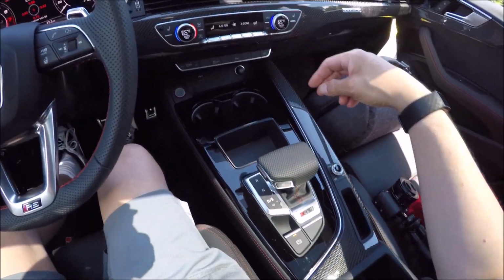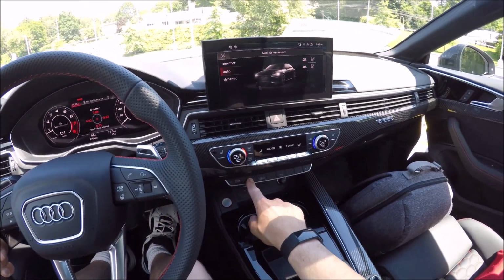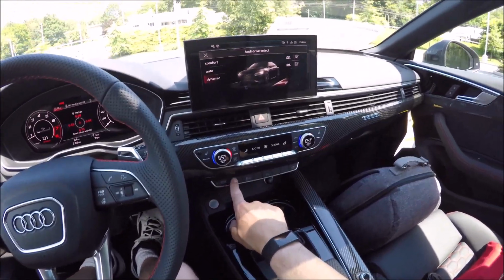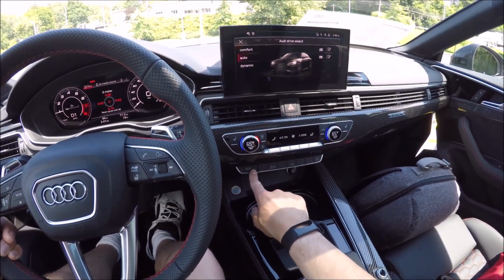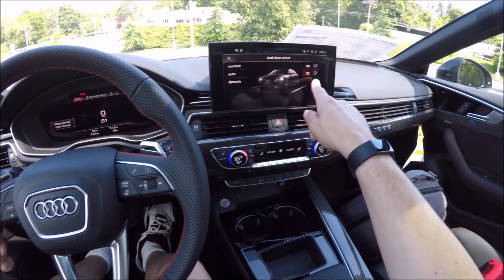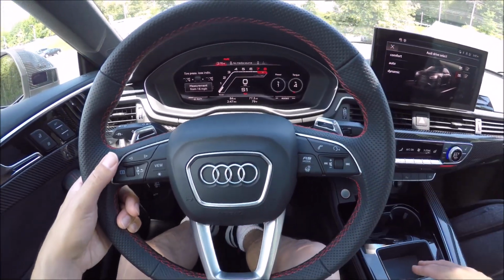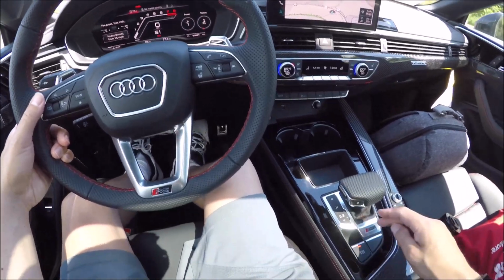Now let's see, we're going to get it in the drive select, and we're going to do dynamic mode, of course. All right, so we're going to do dynamic. Oh, and there's RS mode. Oh yeah, so now it changes our tachometer. We have the power and torque, and let's take it for a spin.